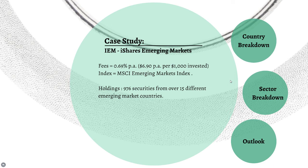So you're only paying $6.90 for every $1,000 invested per year, and you get exposure, in a single trade, to at the moment 976 different securities from over 15 countries. So it's a very broad ETF, and you've got exposure to things like Samsung, Alibaba, Tencent, Baidu, which is a Chinese company, etc.